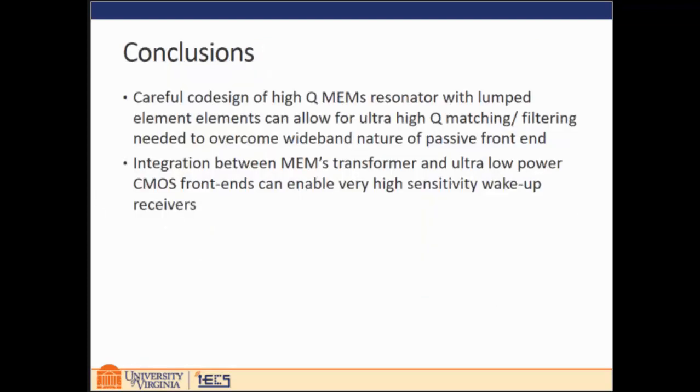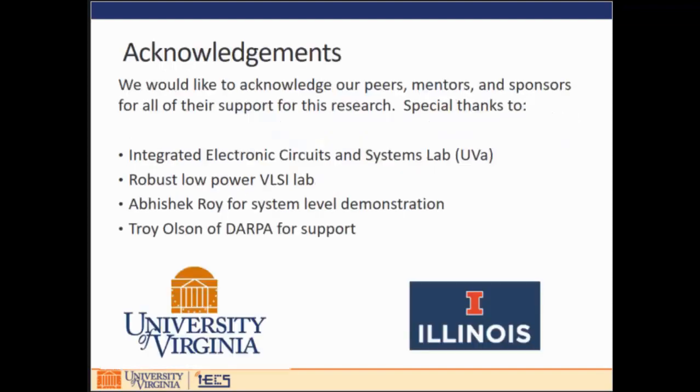In conclusion, we saw that careful co-design of the MEMS resonator and the lumped element filter allows you to take advantage of both elements and achieve a high Q filter with very high voltage gain. And finally, careful co-design of the RF CMOS, the MEMS, and the lumped elements is crucial for achieving a successful wakeup receiver.